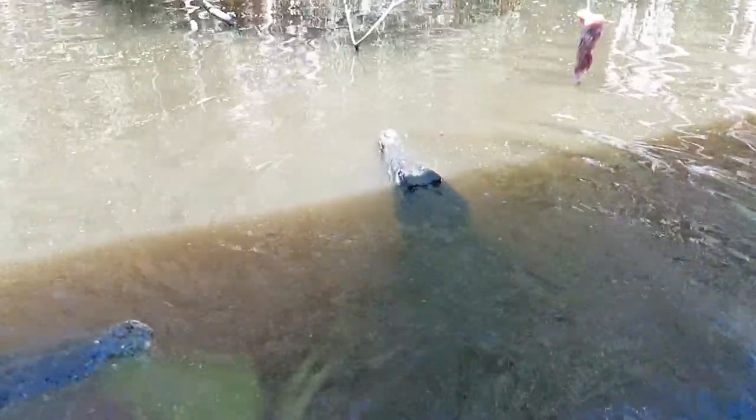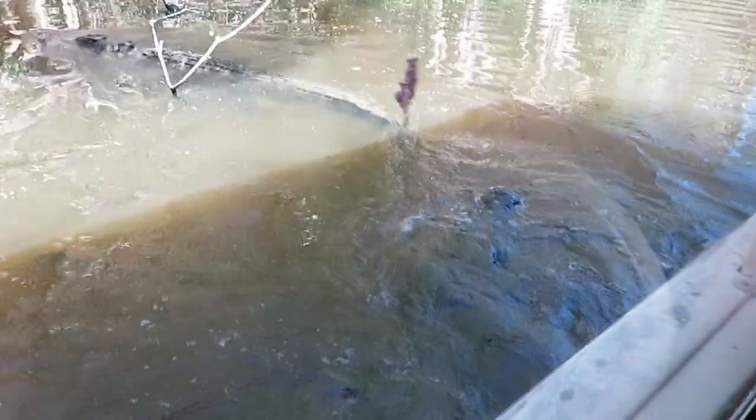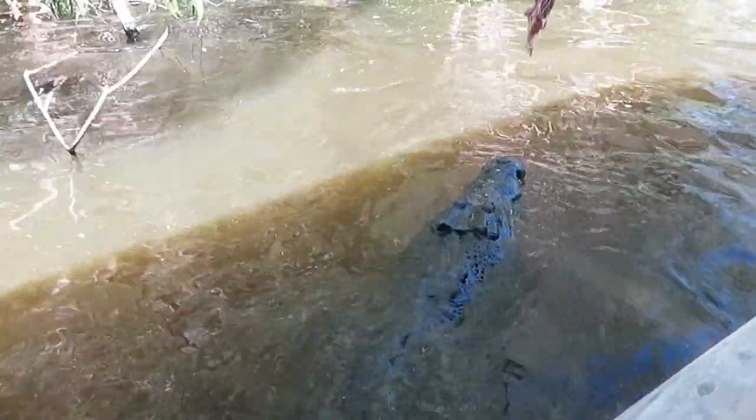Nice jaw pop. Are you coming for a bite, or are you just coming to investigate? Because that's a glass. Do you want a brick? Here we go. He's thinking about it. That's a good one. So that's pretty much as close as you probably want to get to a large croc like that, with a nice glass window between you two.